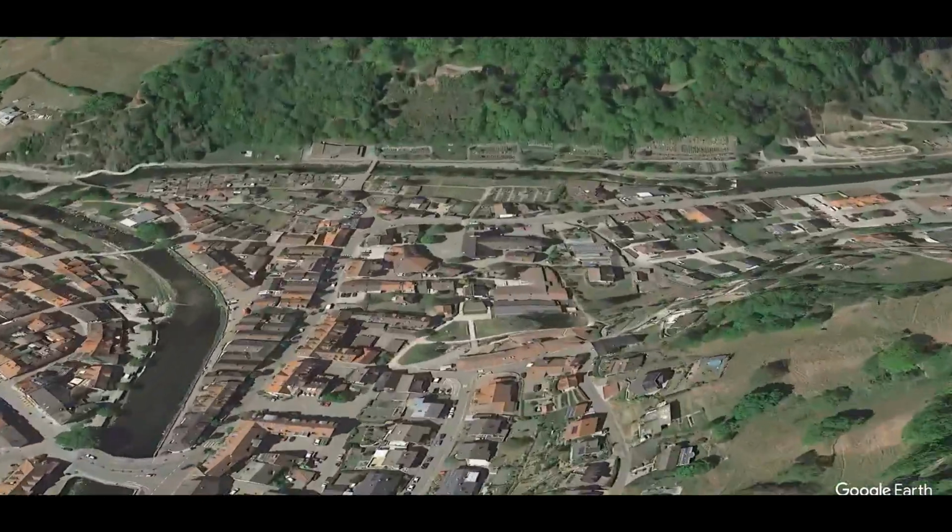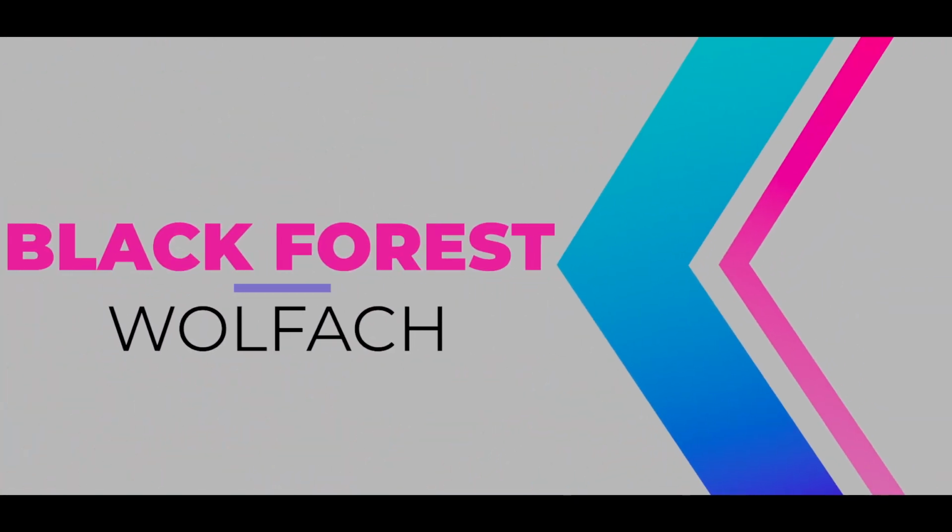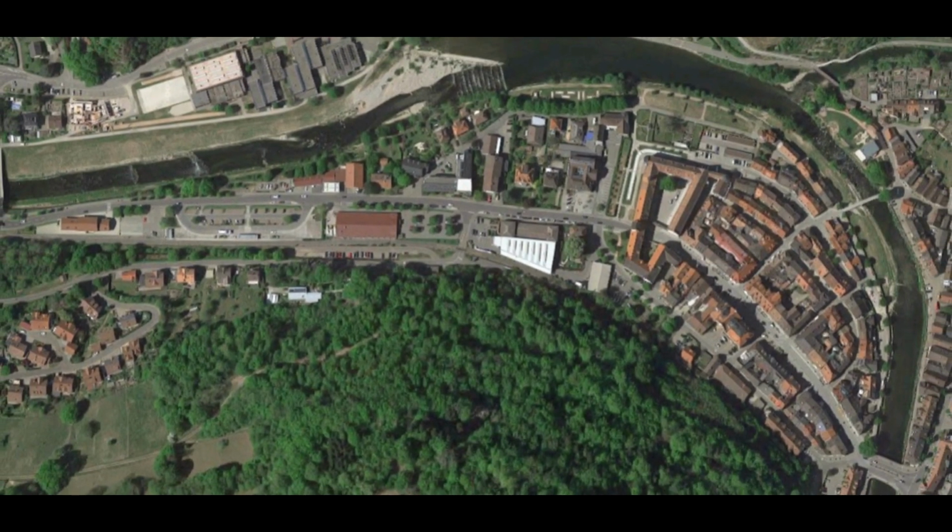We continue our journey through the Black Forest and visit Wolfach, which, like many other villages we have visited, lies on the banks of the Kinzig River. As for parking in Wolfach, you will have no problem, as it has a large and free parking near the railway station, located only about 300 meters from the old town.